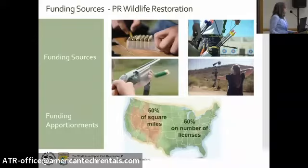So I want to go into just a little bit of detail about where this funding comes from. I mentioned in 1937, the Pittman-Robertson Wildlife Restoration Act passed. The funding model associated with that is really unique and different. It's an excise tax on firearms and ammunition. So manufacturers who make firearms and ammunition in this country pay an excise tax, and that excise tax goes to a trust fund.